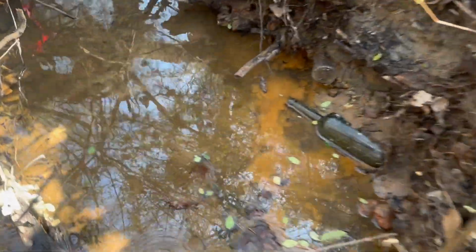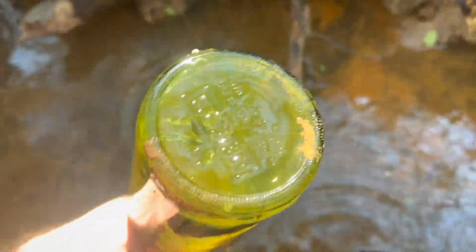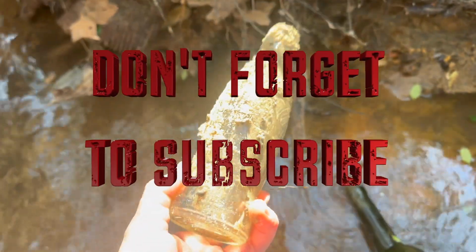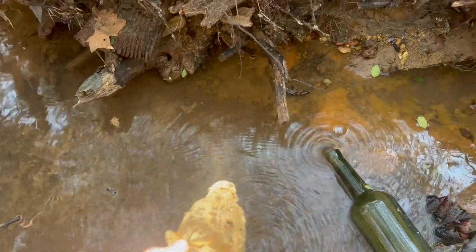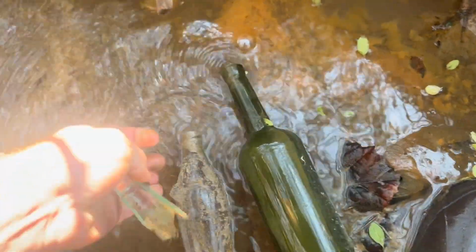If you take a look right here, there's a couple things sticking out of the bank. They look to be more modern though. I don't know, that one's definitely modern. And yep, that's a modern Coke as well. However, they don't belong here. And for those of you that are new here, what I do is I take and set this stuff to the side, and I pick it up on my way back out.